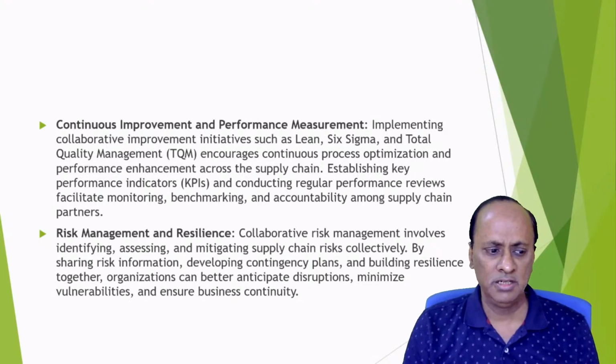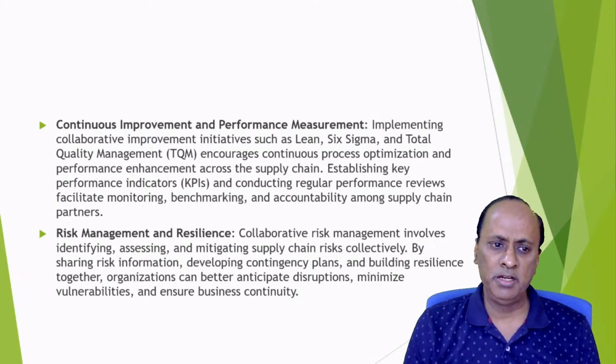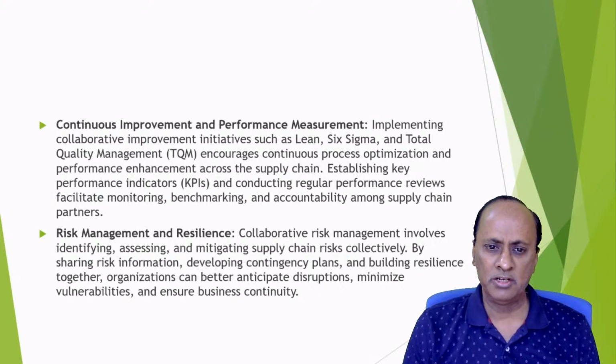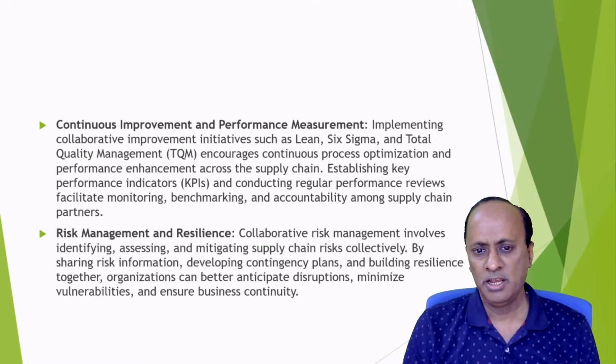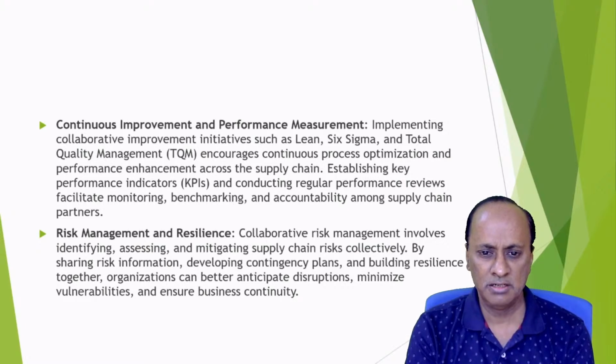Then continuous improvement and performance measurement, implementing collaborative improvement initiatives such as Lean, which is based on the JIT system, Six Sigma, and total quality management, encourages continuous process optimization and performance enhancement across the supply chain. Establishing key performance indicators, KPIs, and conducting regular performance reviews facilitate monitoring, benchmarking, and accountability among the supply chain partners.